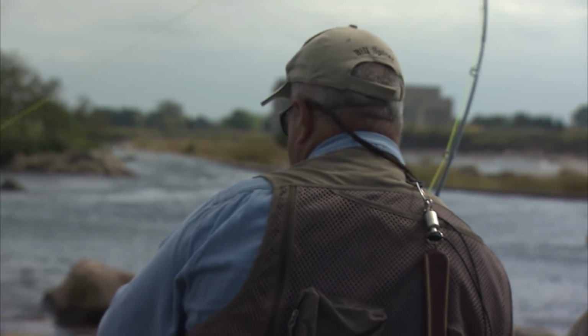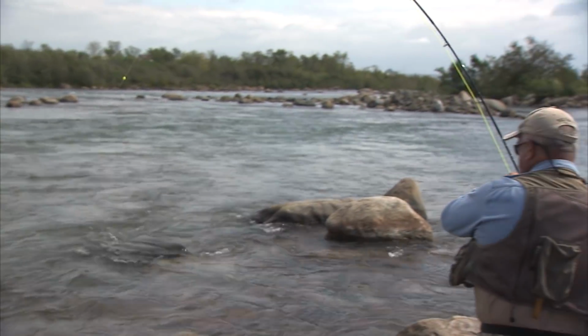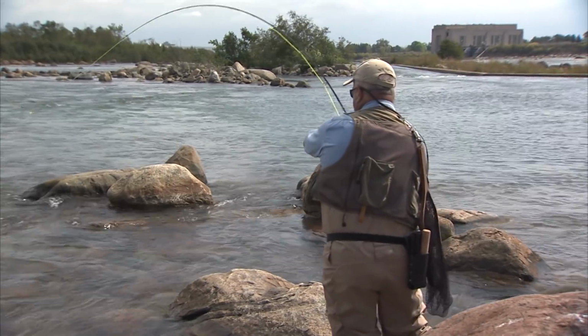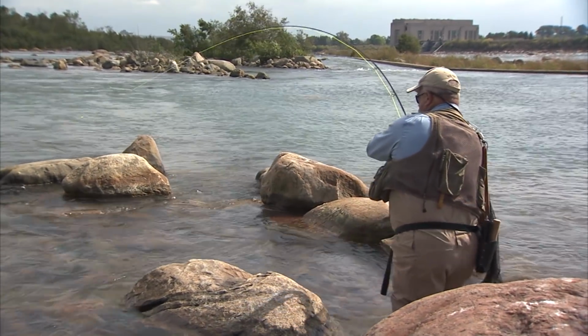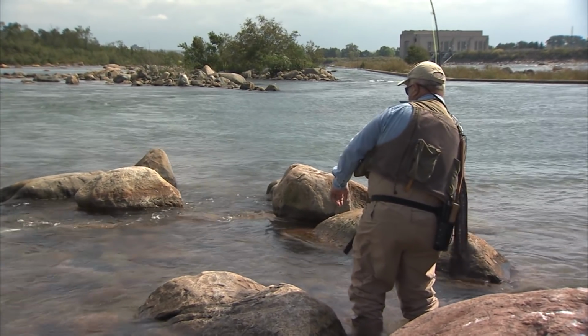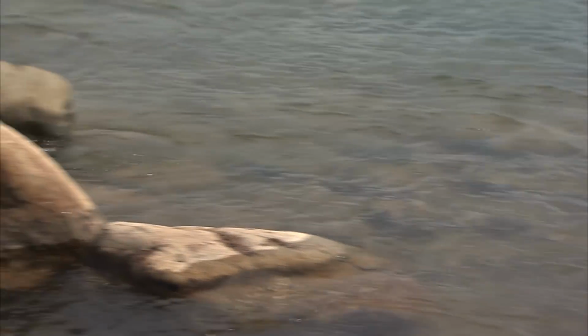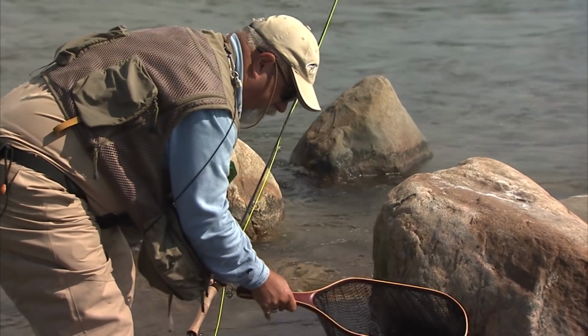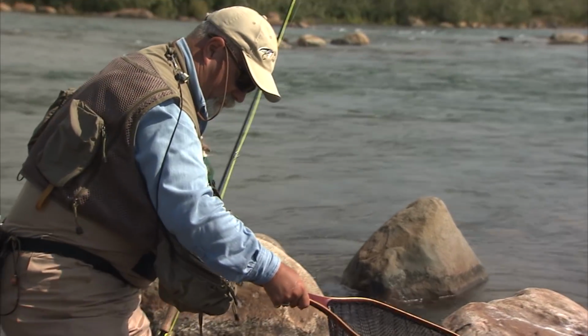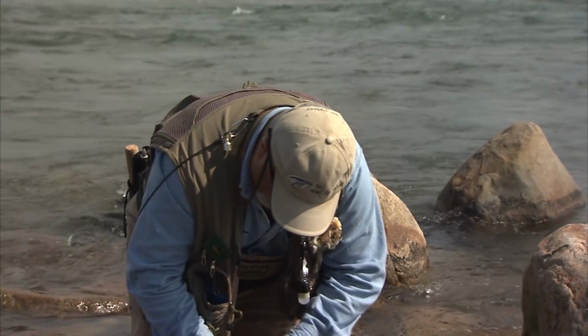Now, I'm gonna try to get him over on the side here. I don't want to force him too much. Now, this is a very good fish, and he's spooking a lot of other fish around him. Wonder if I can get him out of this fast water. Oh, I gotta watch my line. This is a good one. Okay. Oh boy. That fly popped out. This is an incredible pink salmon.